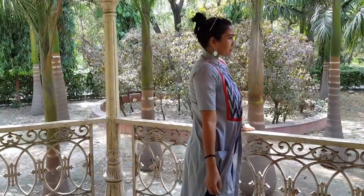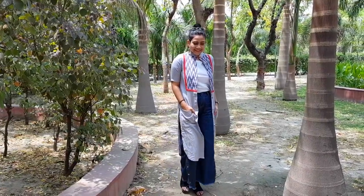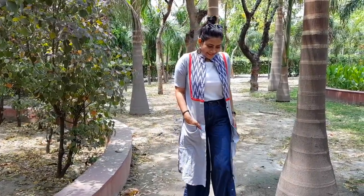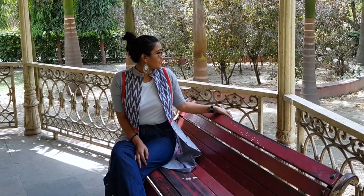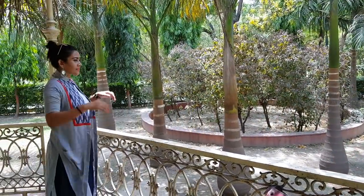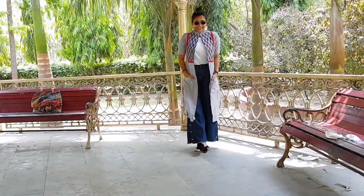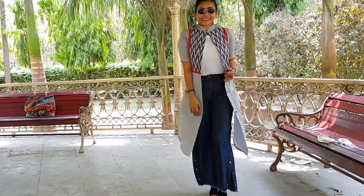Same kurta like a jacket or shrug with my bootcut denim and white plain t-shirt, and loved the look. It's very elegant and trendy, adding colors in my simple outfit. You can also pair these type of jackets with your long dresses to create your own style, and I really loved it. Never forget to add your favorite jewelry pieces because they are always the savior. And that's it.